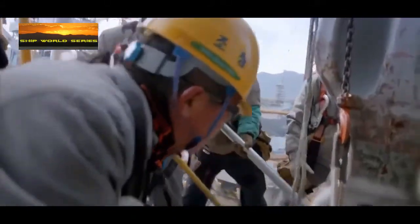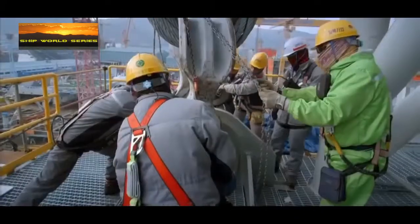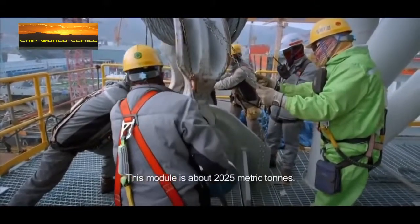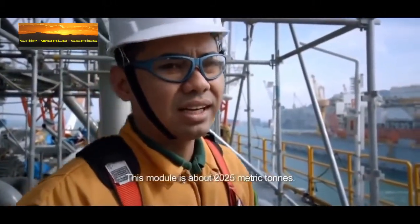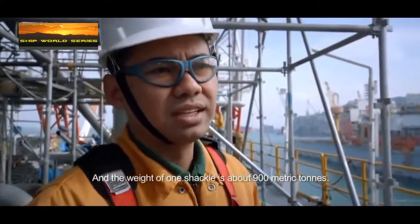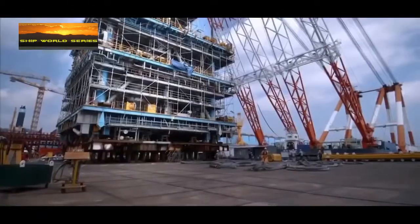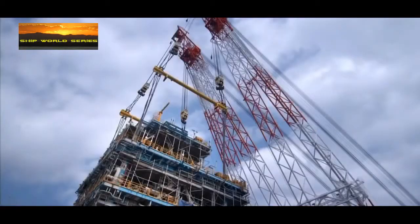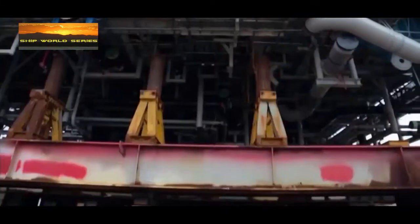To load the gigantic module onto the hull, the work crew first has to attach it to the crane with giant shackles. This module is about 2,025 metric tons. And 1 shackle weighs about 900 metric tons. It's a lot of weight to be balanced on a floating crane, and construction engineer Asnan Saman is nervous.